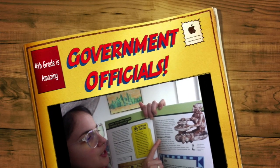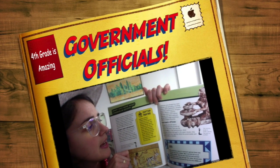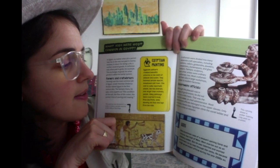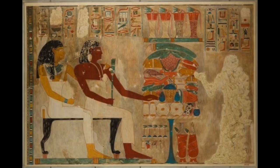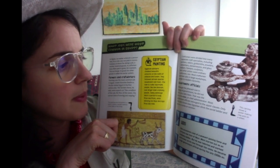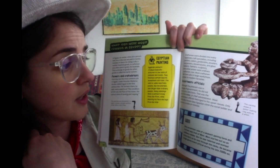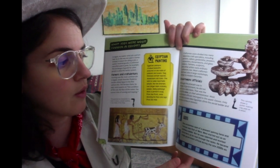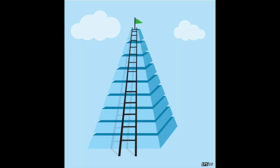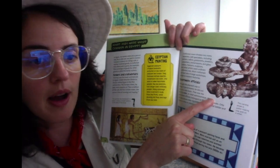Government officials. Although the pharaoh was in charge of the government, he did not run it on a daily basis. That was the job of the vizier, or chief administrator. Most government officials belonged to the upper class. Only rarely did a lower class Egyptian climb the social ladder and become a scribe or a minister. This carving shows a potter making clay pots on a wheel.